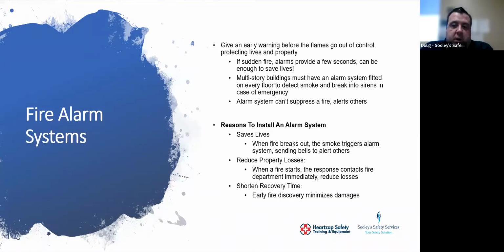Your alarm system gives an early warning before the flames go out of control, protecting lives and property. If there's a sudden fire, the alarm provides a few seconds, and it can be enough to save lives. Multi-story buildings must have an alarm system fitted on every floor to detect smoke and break into sirens in case of an emergency. Alarm systems can't suppress the fire, but they do alert others to be able to evacuate quickly.